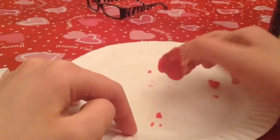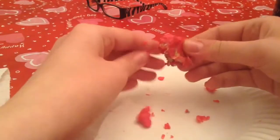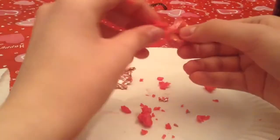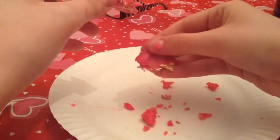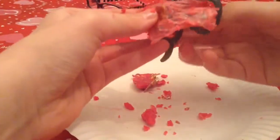Alright guys, so here is the ring in the foil. I gotta get through the wax. My mom is behind me. Are you excited, Mom? Mm-hmm. We've been waiting. Ooh! There's the foil that came off. See, that was the foil. This is the gold type foil that it's in. And then this is the plastic bag. You can kind of tell what kind of ring it's going to be.